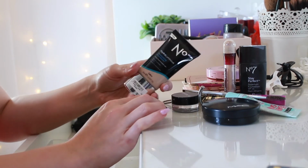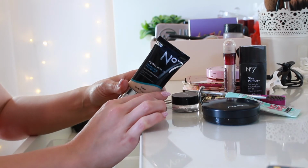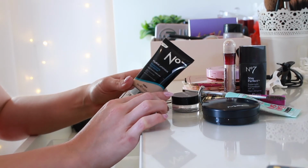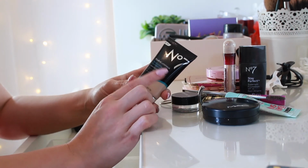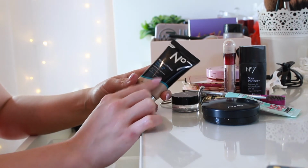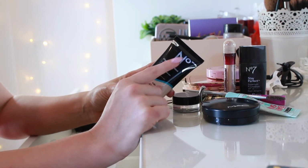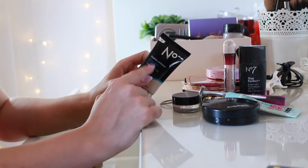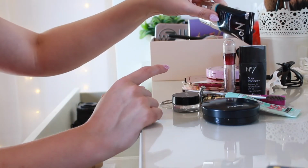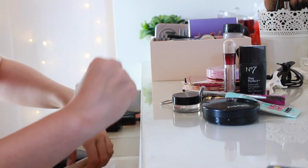I've got the number 7 Hydra Luminous Moisturising Foundation, which I'm actually wearing today, mixed with a little bit of the MAC Studio Fix Fluid, and I'm not enjoying them too mixed together. And I find this one doesn't last as long as the super light one. I don't think I'd buy this one again, whereas I would buy the super light foundation again. So yeah, I really do like this, but just not as much as the super light. So actually I'm going to put that away.